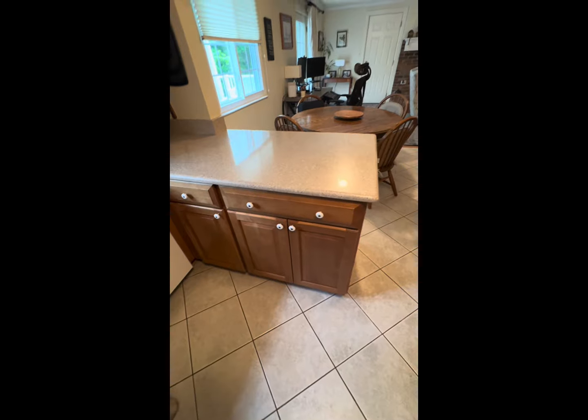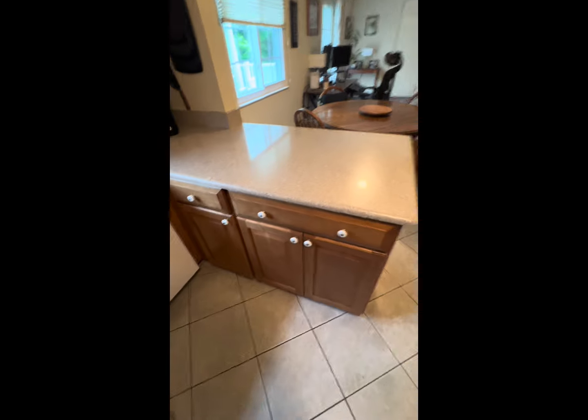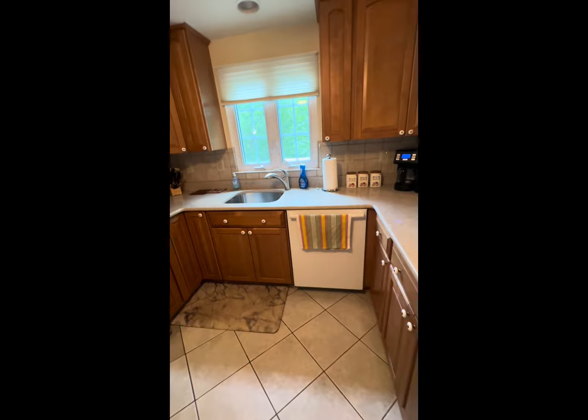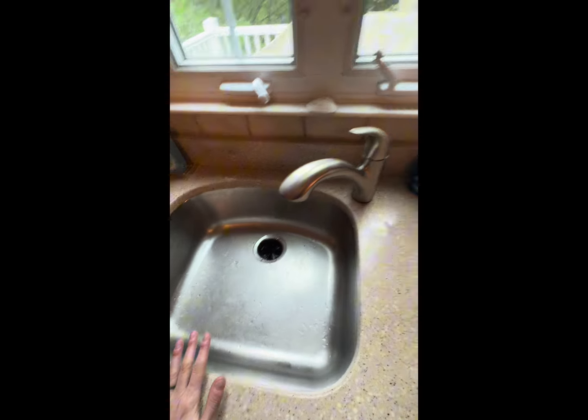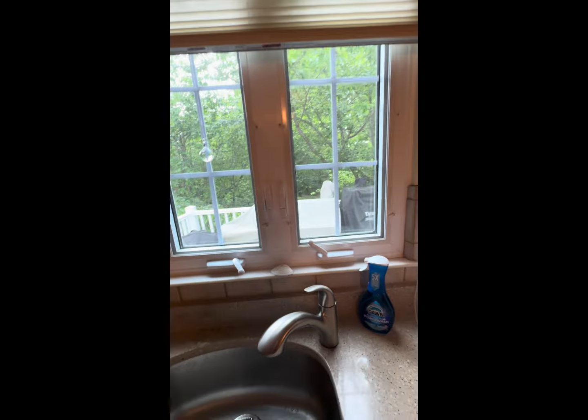So really beautiful cabinet color. This is a classic cabinet color that will never go out of style. If you put black knobs on there, this would transform this kitchen. So nice sink here. This is not the biggest sink we've looked at, but it's big enough. Decent faucet. Your window overlooks the deck there.